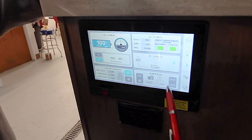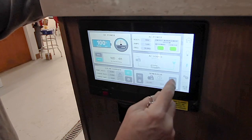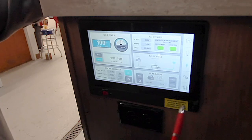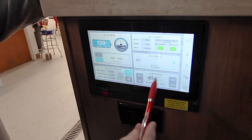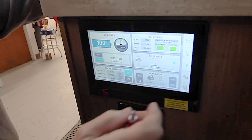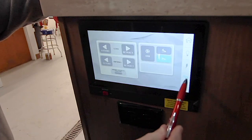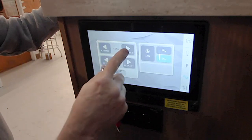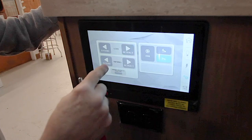Down here is another way to manually start the generator. I'm going to unplug it in a minute and we'll run it for just a few seconds here inside the building, and I'll show you some of these other features. Down here is your mechanical. So this is where you would extend or retract your sofa to make a bed.